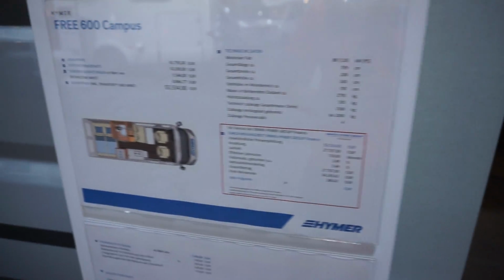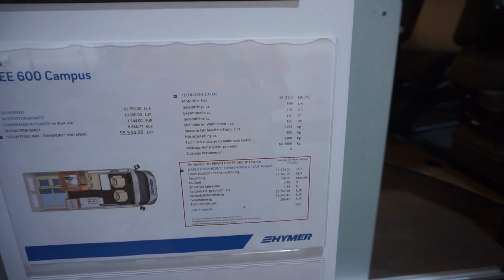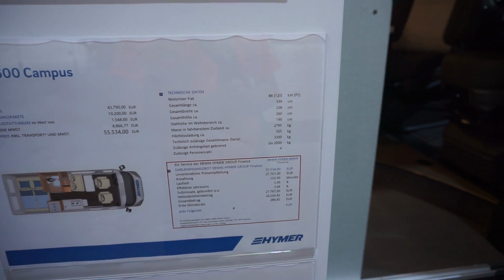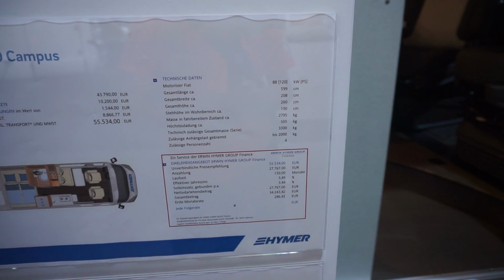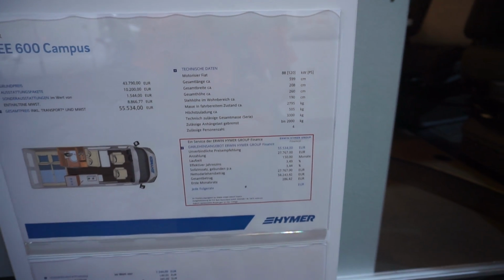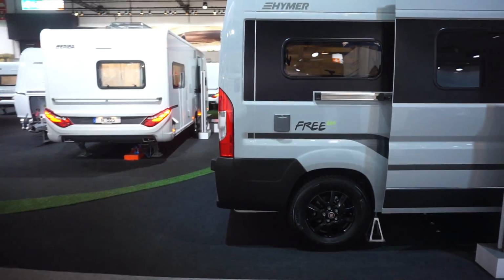Well, I'll give you the price. I didn't give you the width, which is 208, and the height is 260. Standing height inside is 190 at its highest. Massive amount of payload in that, 505 kilos, and it's on a 3,300 kilo basis.